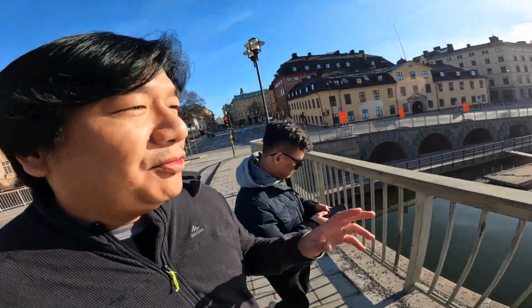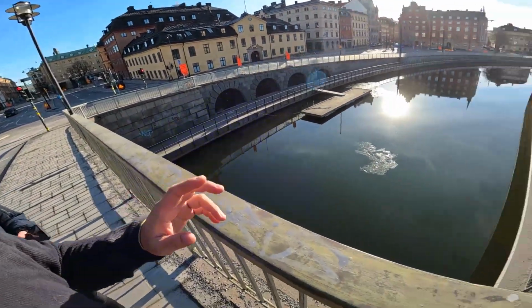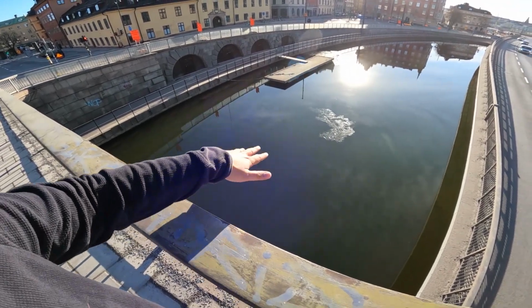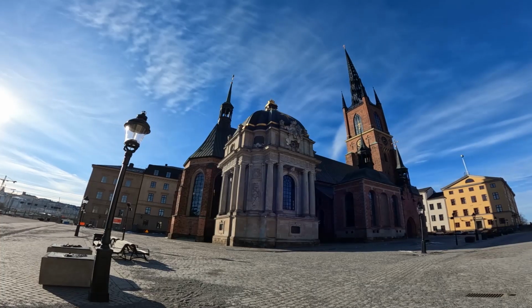As you can see, the river, or this waterway down here, actually there's a lot of ice sheets floating around, so I think it's only starting to melt. But we did pass one of the rivers just now where the entire river was actually still frozen. So that's the kind of weather you expect in Sweden in March.